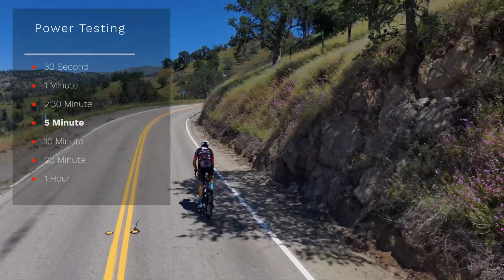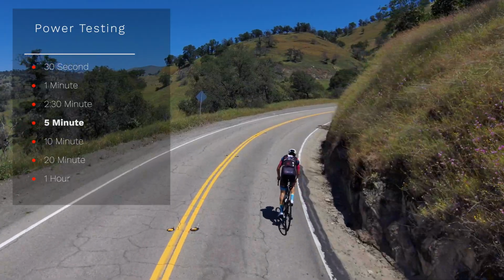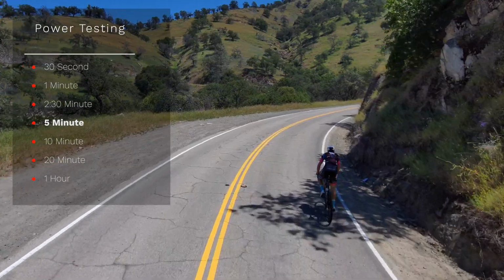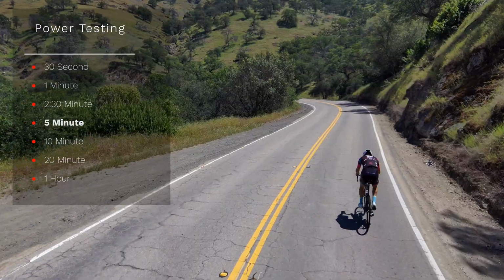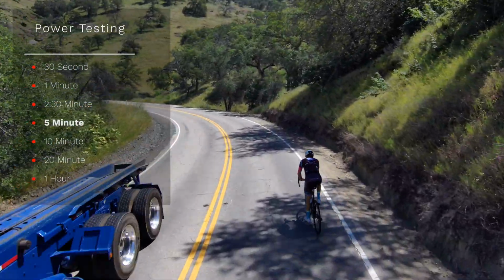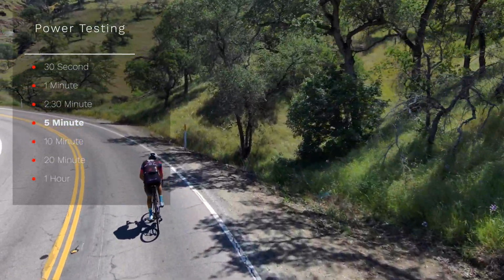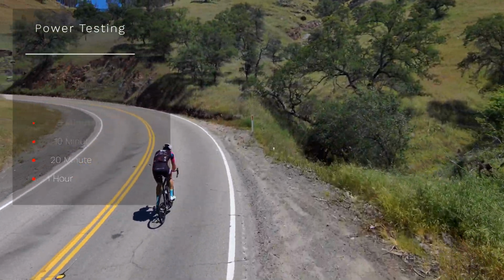For me personally, I like to know all of my max powers. So I regularly like to go out and test my 30-second. I like to test my 1 minute. Sometimes I like to even try a 2 or 3 minute effort too, to see what I can fully do for that. I definitely go out and test my 5-minute power. I like to know what that is. And then the next one I hit will sometimes be my 10-minute, and then I definitely test the 20-minute. And if I'm feeling really motivated, I'll test the 1 hour power. But today, let's focus on the VO2 Max, the 5-minute full out test.